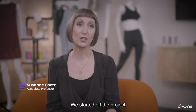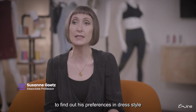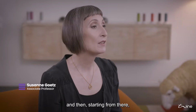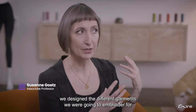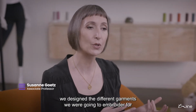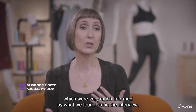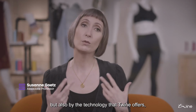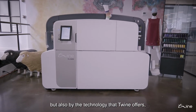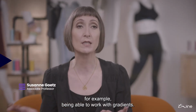We started off the project doing an interview with Richard to find out his preferences in dress style. And then starting from there, we designed the different garments we were going to embroider for and the motifs themselves, which were very much informed by what we found out in the interview, but also by the technology that Twine offers. For example, being able to work with gradients.